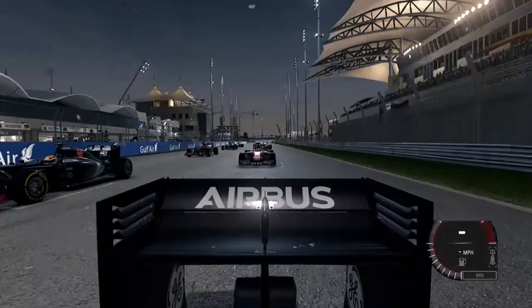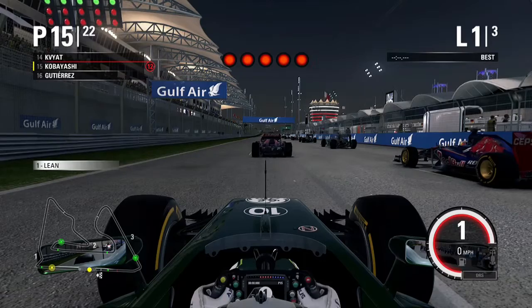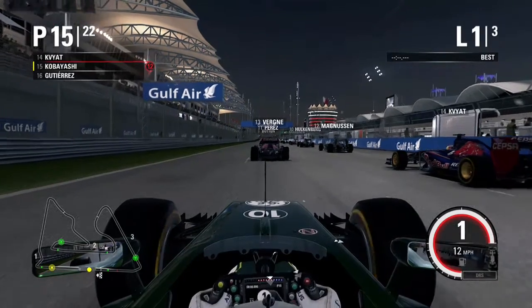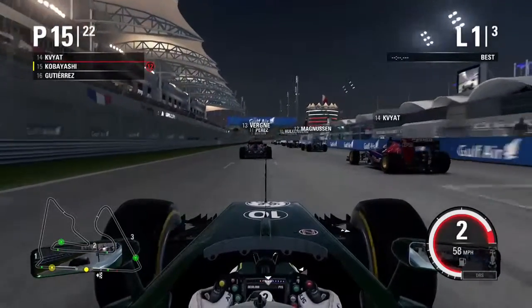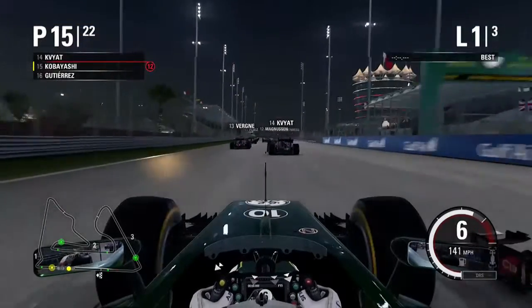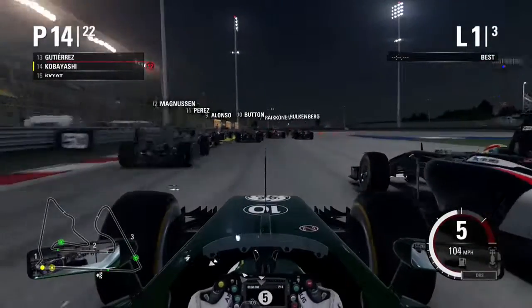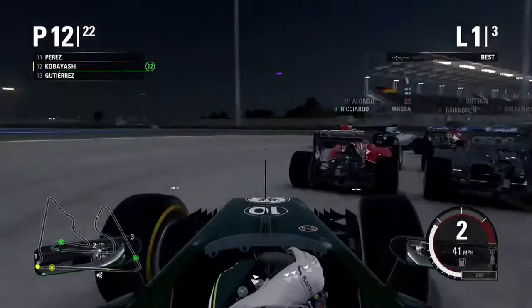So we start in a very impressive P15 as we load our setup ahead of this night Bahrain Grand Prix. We put it down to Liam, the engineer. We let the engineer speak, and it's lights out and away we go. We've got Kvyat in 14th position, Vernon 13th. We're going to get it straight up to standard off the start line. And now, this is going to be incredible. Gutierrez and Perez in a solid line. We're going to try and get past as many drivers as possible down into turn 1.